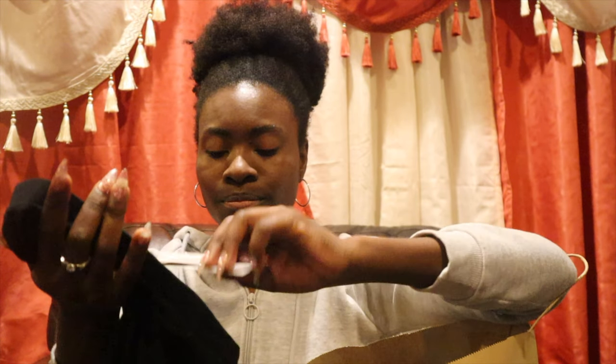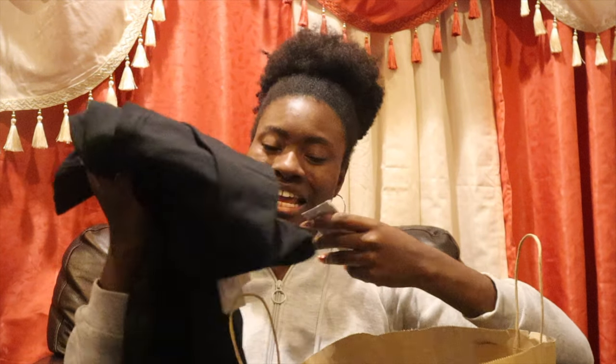I bought 4 extra small biker shorts because they're only $4 each. And as you guys know, I go to the gym with my friend. So she wanted 2 for herself and I got 2 for myself, and we're literally the same size. So they're all 4 extra smalls. Not crazy, I'm not gonna get 4 of the same thing for myself. But yeah, 2 for me and 2 for her.